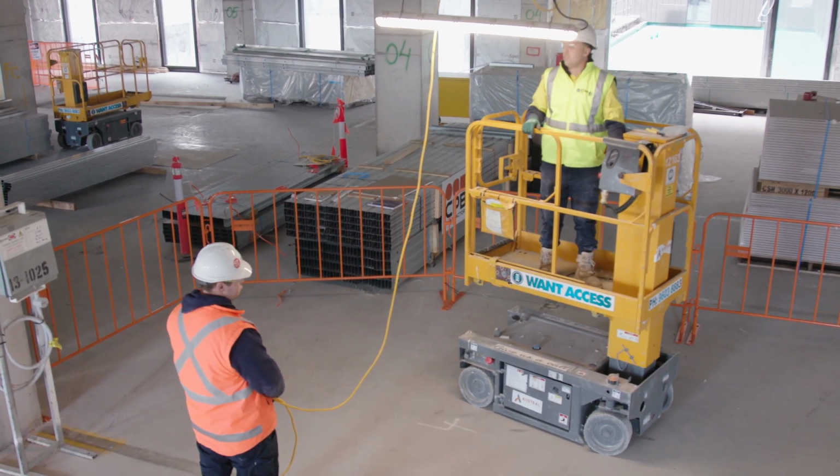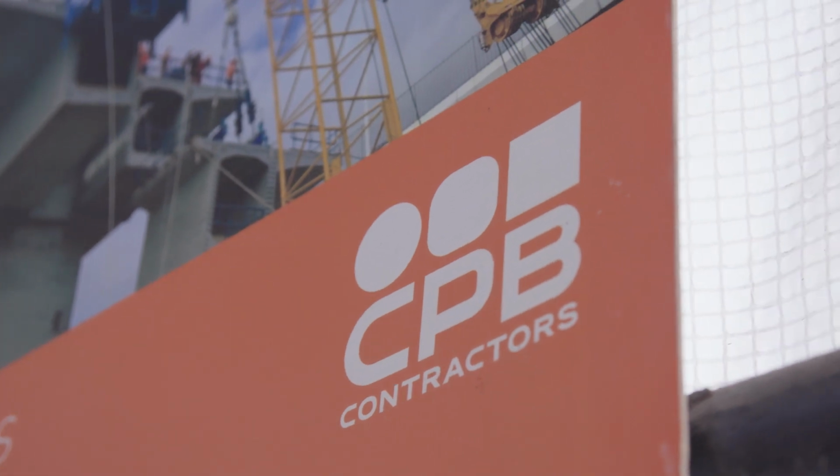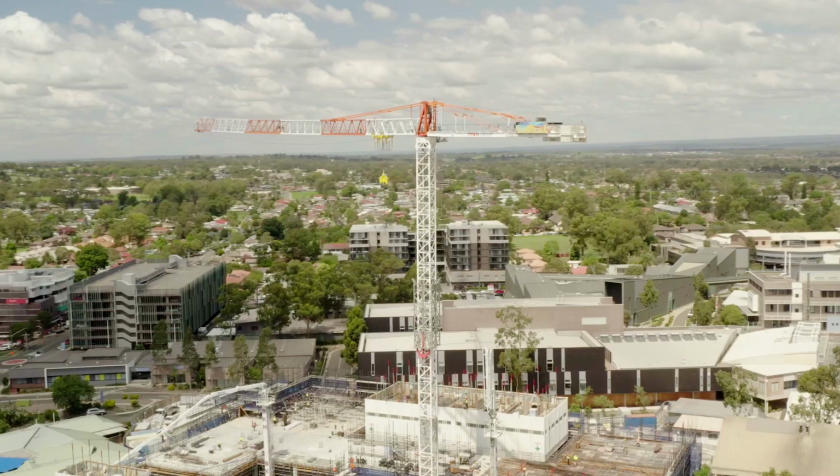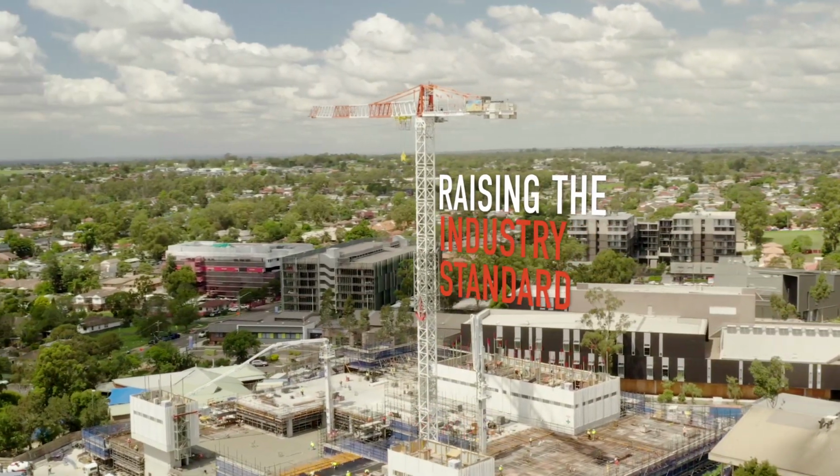The OFSC scheme has been very important to CPB. The construction industry has for a long time been a high-risk industry and continues to be a high-risk industry. What I find that the OFSC does is it sets a standard that requires everyone to meet.